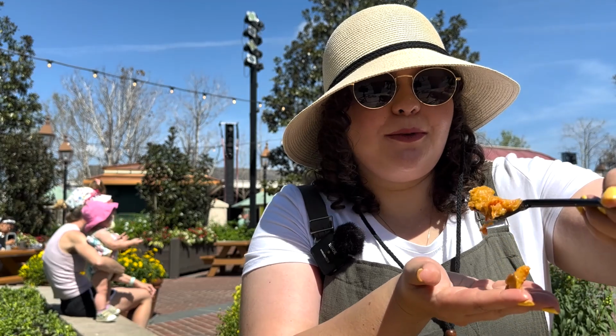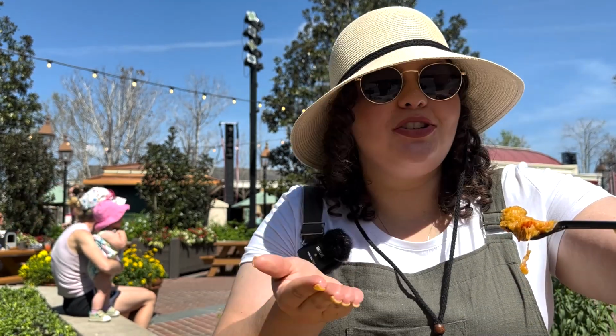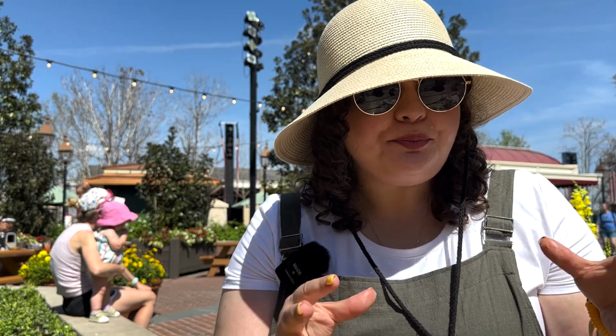All right, I'm really curious about this crawfish pie. I tried crawfish once before, and I enjoyed it. It just fell in my hand. Okay, we're just gonna go for it. Ooh, that's good. And it came out really hot too.